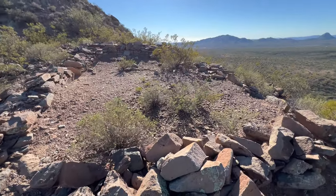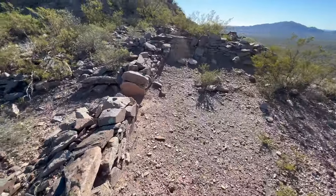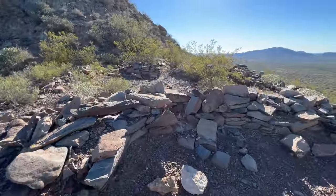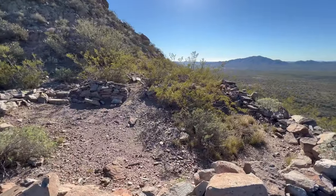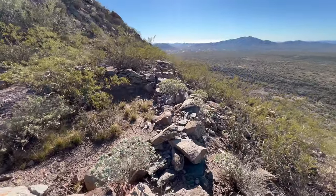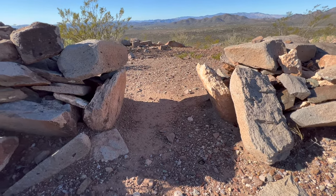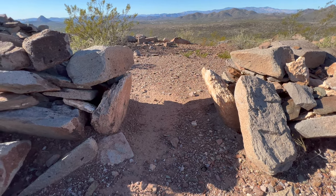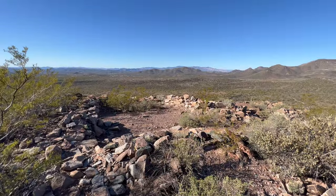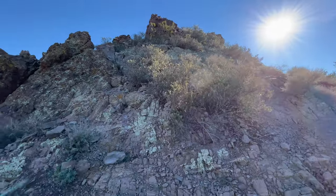Here's a very well preserved room. Space right here with an entrance. Look at that. There's another room right next to it. There's an entrance right there in the middle of it. It's very cool. They used a similar type of rock to frame the doorway there. More rooms right here. Here's the very steep bit.